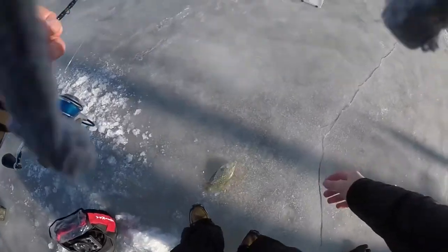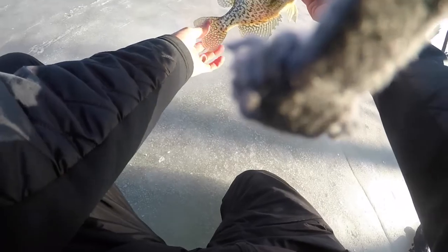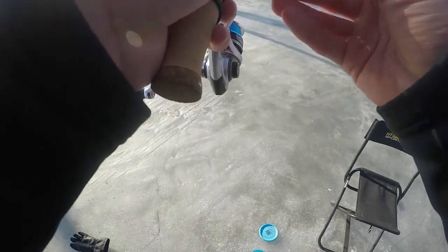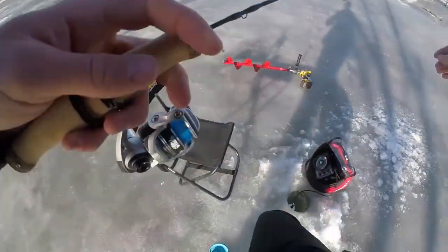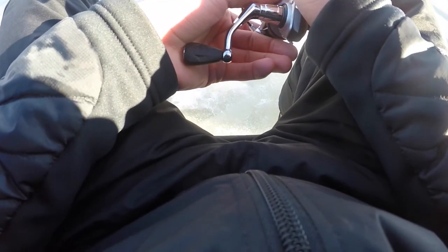What can you do? This is all you can catch out of here sometimes, this creek channel. Another nice size crappie there. Guys, this lake is basically a man-made lake, but it's fed by a creek. So we're fishing that creek bed. There's like 12 feet of water here, and I'm getting marks and I'm getting fish right in this water. I'm just jigging it normally, like how you would jig a tungsten jig. See, there's a mark coming for it.